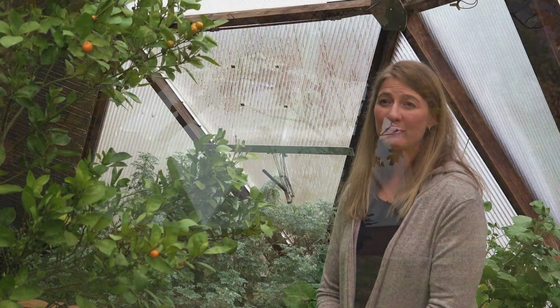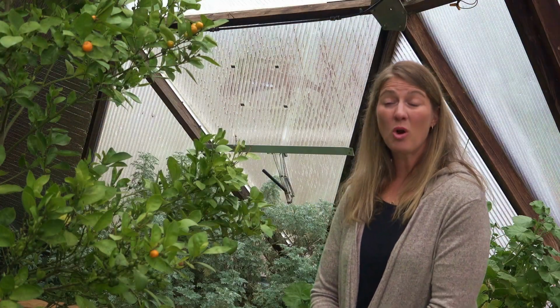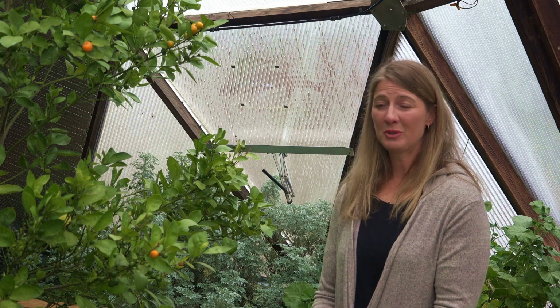So what we did is we went to Growing Spaces and we actually walked in their domes. There's nothing like walking into one of their growing domes to put your hands in the soil, to actually see where plants can be planted, asking all the questions. We looked at options and this just seemed to make the most sense for us.